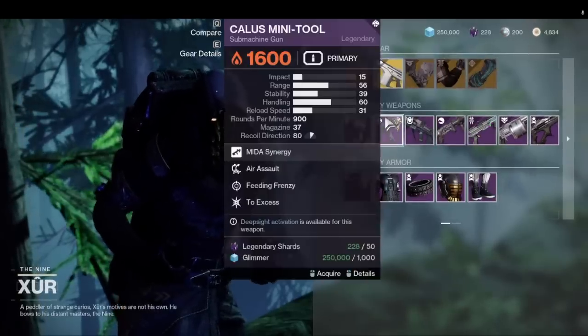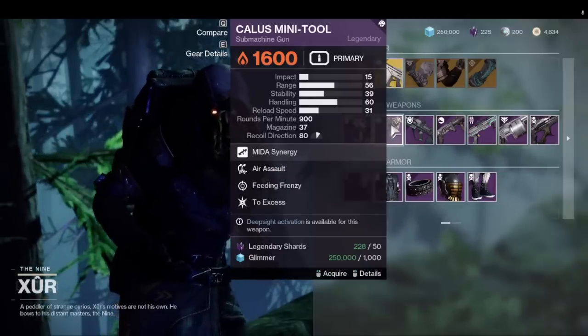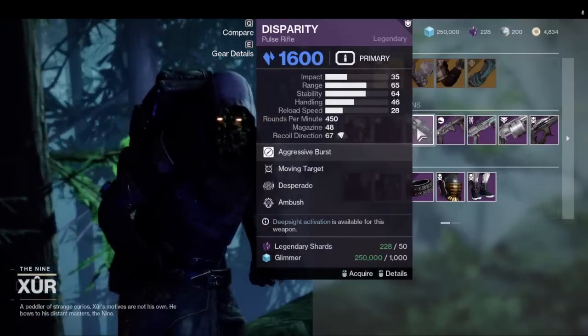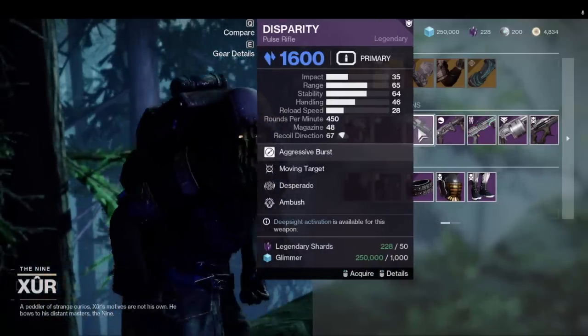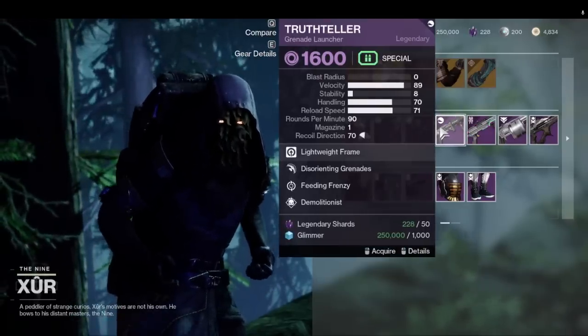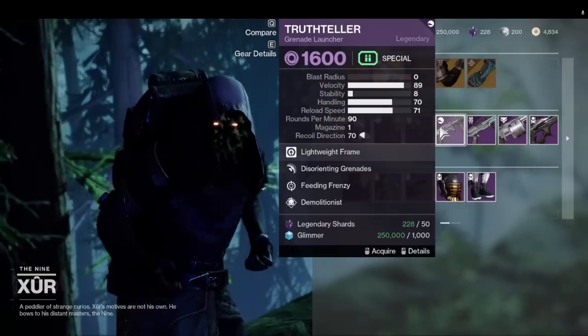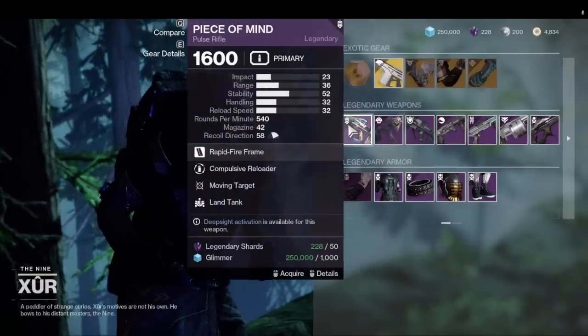And that's going to be it for XUR today. Callus Mini Tool, definite pickup. Disparity, if you're looking for a good PvP roll. And this, if you're looking for a decent grenade launcher, get the Truth Teller for endgame PvE activities like GMs.